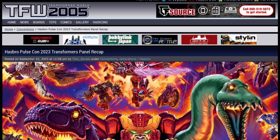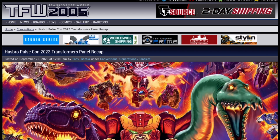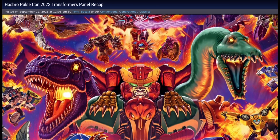It would have been nice to see some Studio Series, but they'll probably do that in a few months' time. But hey, I'm pleased with what we got right here. But what exactly was it? Well, this is some pretty big stuff. We have our first look at the first wave of the 2024 Legacy line. That's right, 2024. That's literally in only like 3 months.